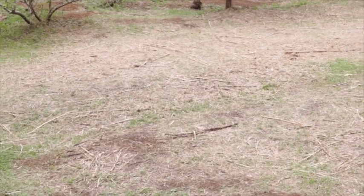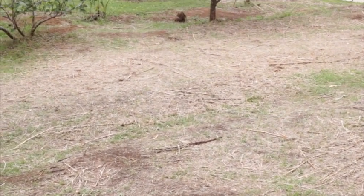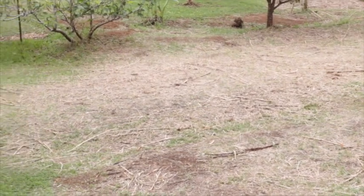We've found that by just mowing over the dried grass, we can chop it up and mulch it. And right now it's real dry and yucky looking, but I think it'll be a good way to keep that under control.